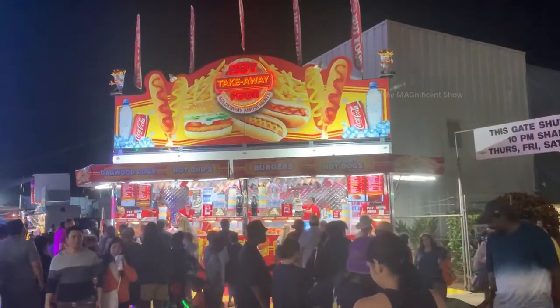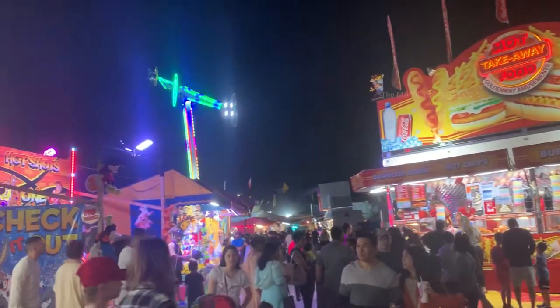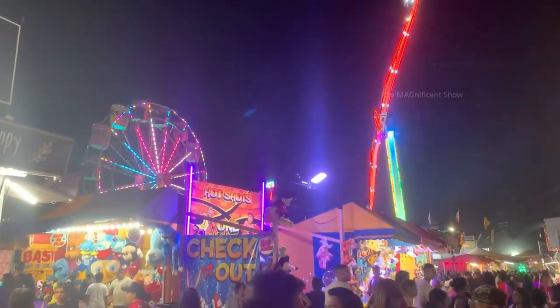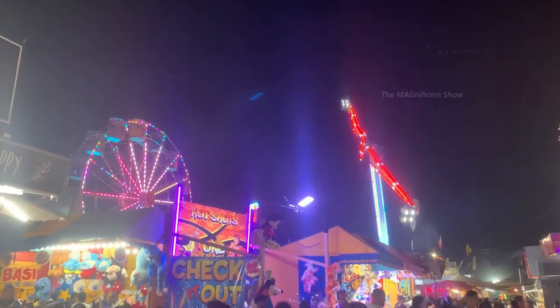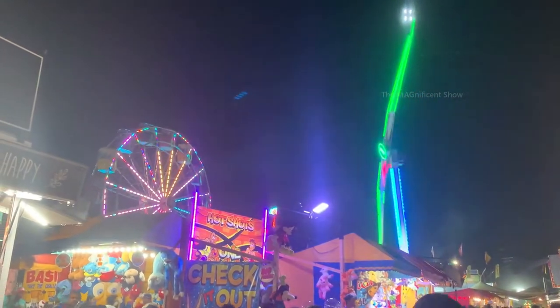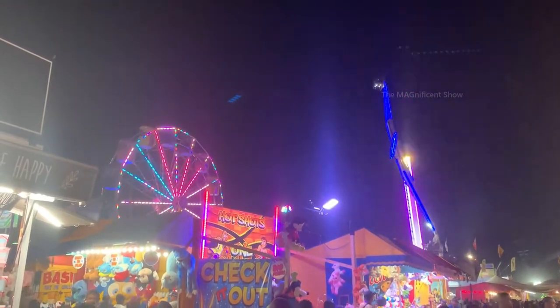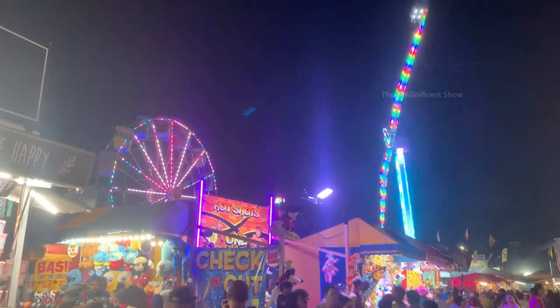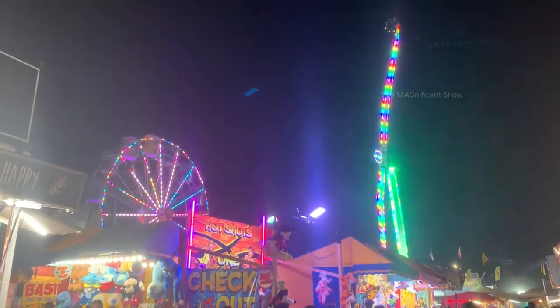Alright guys, now we came again to the entrance gate. Look at this place at night time, guys. How beautiful it is. Look at the extreme speed ride which I went on earlier, guys. It is so beautiful and very colorful with the lights on. You can see a giant wheel rotating on that side, guys. That one is also very beautiful.